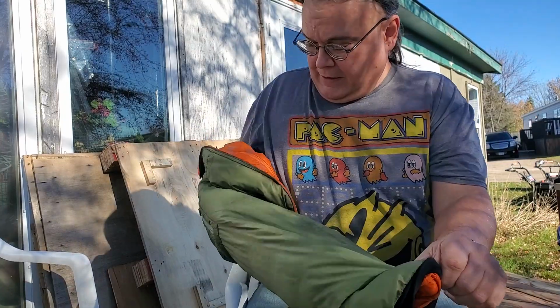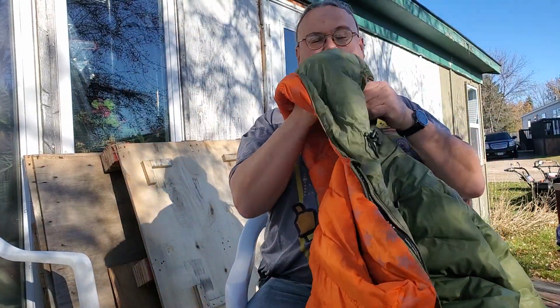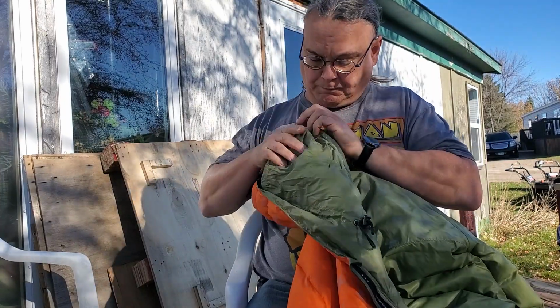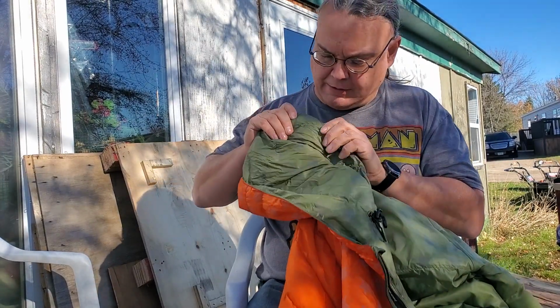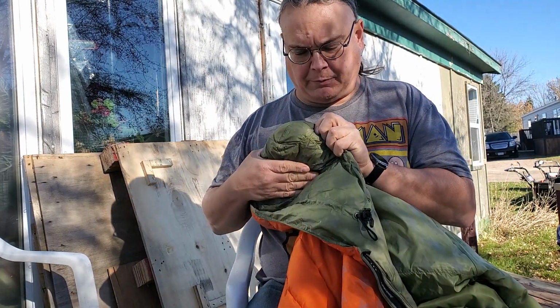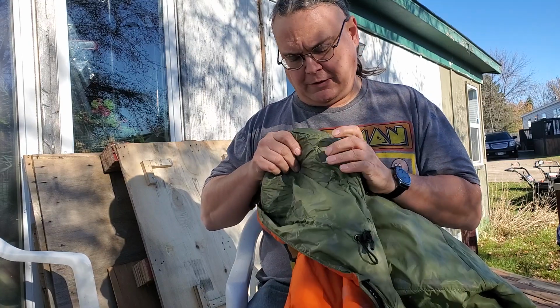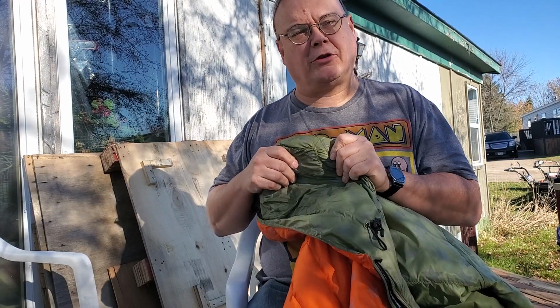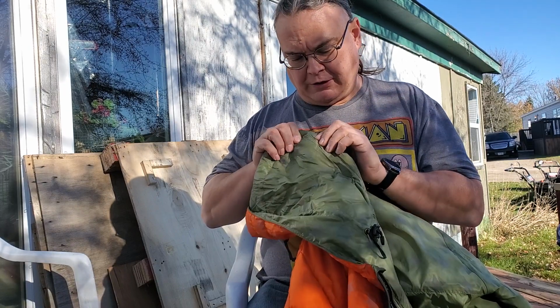There's a couple of pockets, nothing like my parkas, but I had to do some repairs. So there's one repair, and I darned these up. I don't know if the camera is picking it up. There's a couple of loose threads here that, I'm not a seamstress, I just taught myself how to do this.